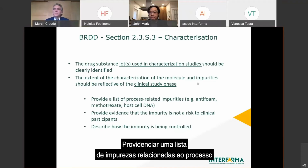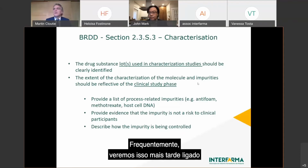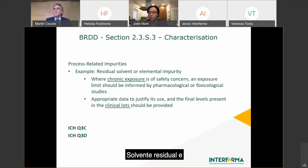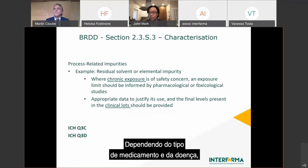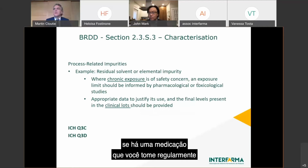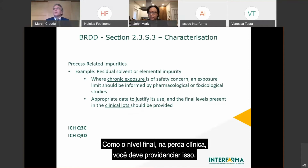So provide a list of process-related impurities, evidence that the impurities are not at risk to the participant. Often we'll see it later, but link to the patient weight and the max dose as well. Residual solvent. Also, depending if there's chronic exposure, depending on the type of drugs and the disease, if it's a medication that you take on a daily basis or just once, it changes, and appropriate data to justify its use with the final level in the clinical lots. You should be providing that.